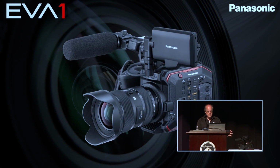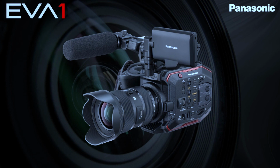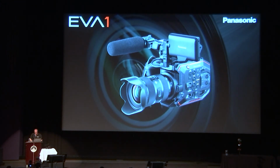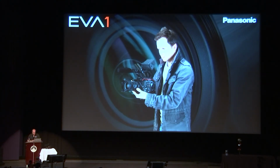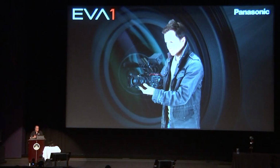In doc-style shooting, the camera sensitivity and versatile lens choices are key. So EVA1 will feature Panasonic's unique dual native ISO sensitivity, and more on that in a little bit. EVA1 also utilizes an EF lens mount, opening up options for many high-quality lenses. Now, with that EF lens mount also comes EIS, Electronic Image Stabilization. This can help smooth handheld and shoulder mount operating and live shooting events such as sports, weddings, news. Numerous mounting points are also available on EVA1. So Panasonic is already working with various top accessory makers so that the camera can be customized to the user's preference.